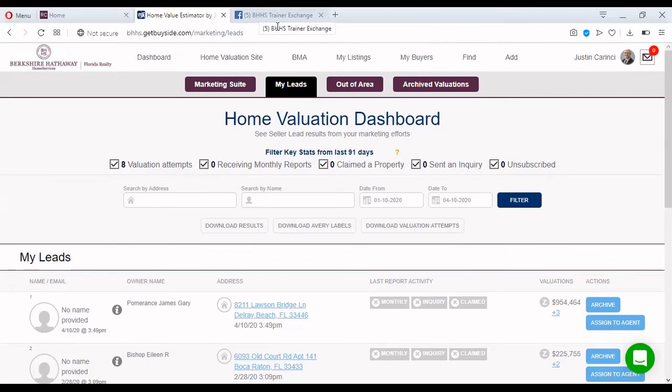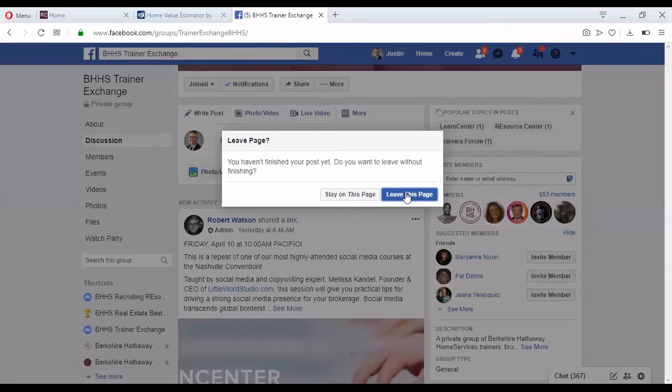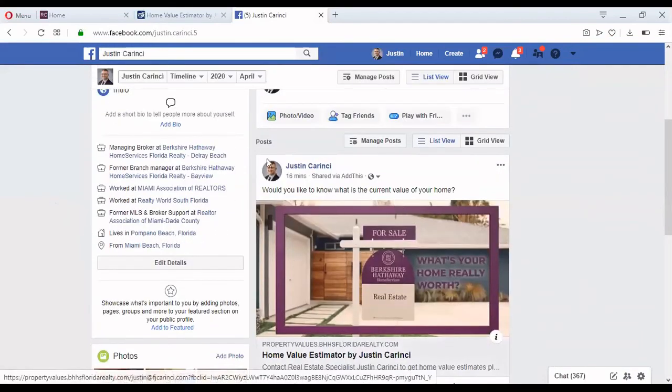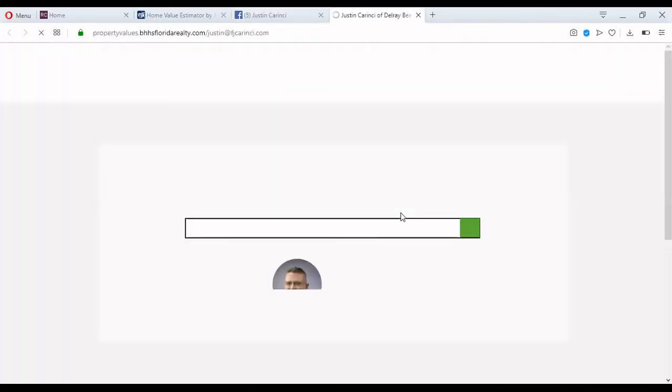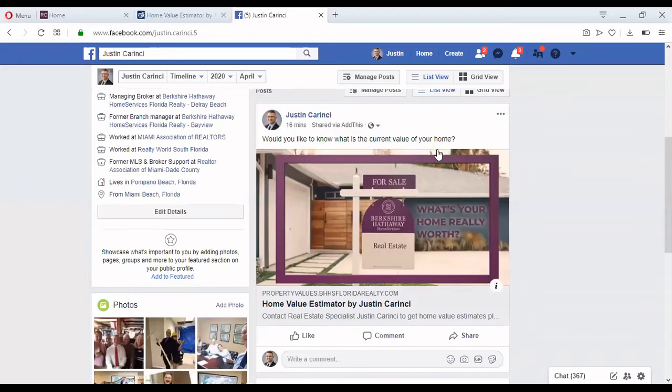I'm going to show you all the options. I was going to ask you if it was an automatic repost like Paradigm, or can you put it in the photo section? No, you can put it in the photo section because it's a link to a website. It is not actually an actual picture. It looks like a picture, but it's not. I'm going to show you exactly what it looks like because this is an actual post that I did right now. So this right here, although it looks like a picture, is a link to a website. If I click on this picture, Bill, I'm going to land on the home valuation site. Is that what you were asking me?